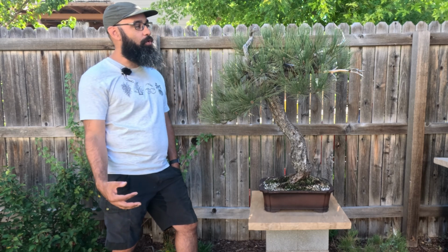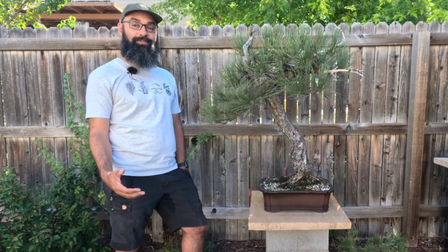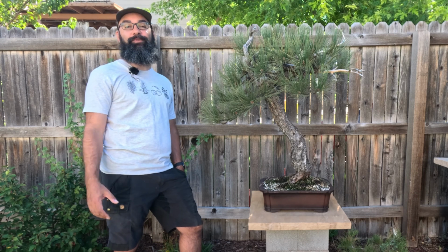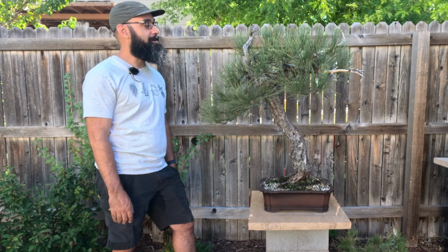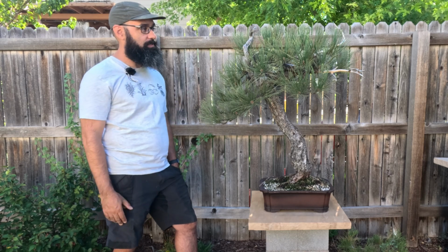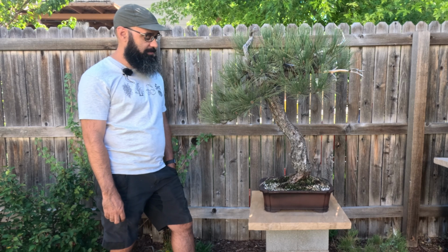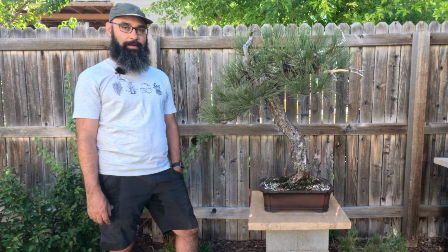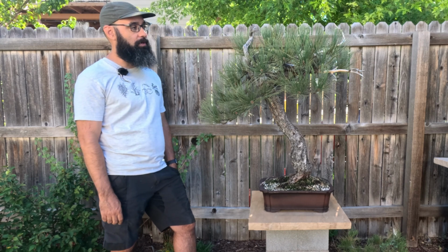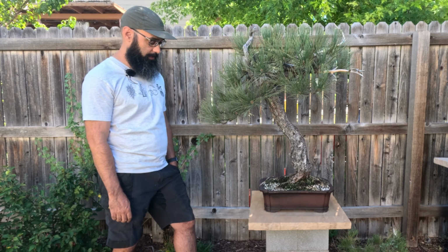We did the whole styling in the class. The nice thing about Ponderosas is that they don't take a whole lot of time to style compared to a Rocky Mountain juniper, which seems to take an eternity. So we were able to knock the whole thing out in that class. It was done by the end of it. So that was last summer, and then this spring I took a repotting workshop with him, which I think I mentioned before. And this was one of the trees that we worked on at that workshop. It was actually the first tree we did.